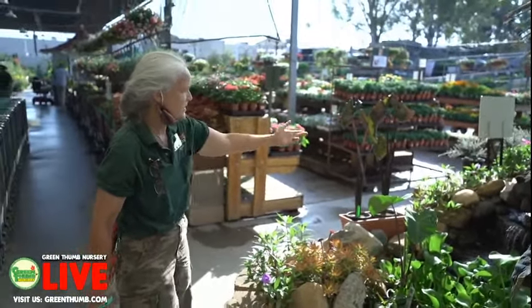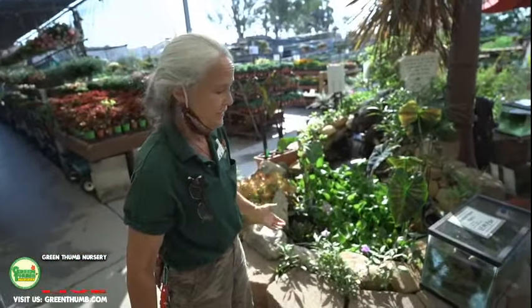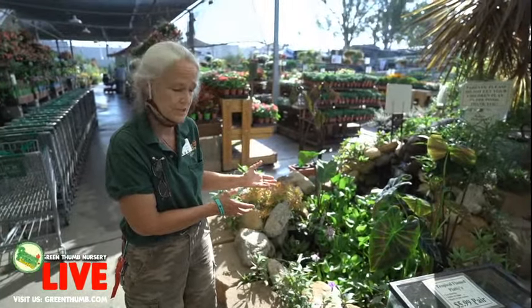I have also the elephant ears. These guys like the pond, like the water. There's a lot of plants that we have in the ground that will actually go into a pond type situation.